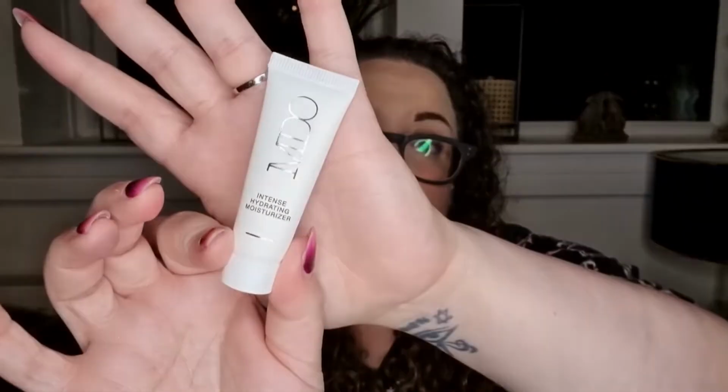Okay, we have, I want to say Mido or Mdo. No, MDO Cosmetics. So MDO Cosmetics, and this is an intense hydrating moisturiser. Anything that's hydrating and a moisturiser is great in my book. Yeah, sounds great. Is it a moisturiser for the face? I'm assuming so. It's not telling me that it is or that it isn't, but I think it's for the face. Let me just see if there's anything about that here. No, there isn't.